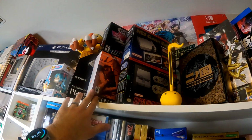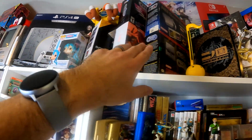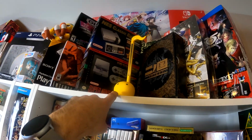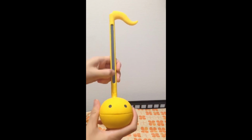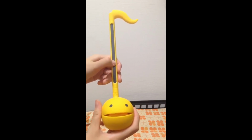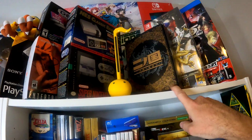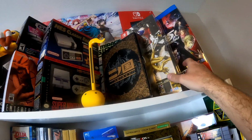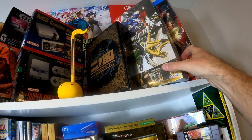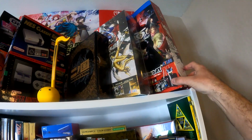Super happy to have the TurboGrafx Mini, Genesis, NES Classic, SNES, and the PlayStation. This is an automaton, great Japanese instrument. If you haven't heard it played, it's awesome. Ni no Kuni Special Edition from Japan. This is the DS version of Ni no Kuni. The big box Shin Megami Tensei 5 and the big box Persona 5.